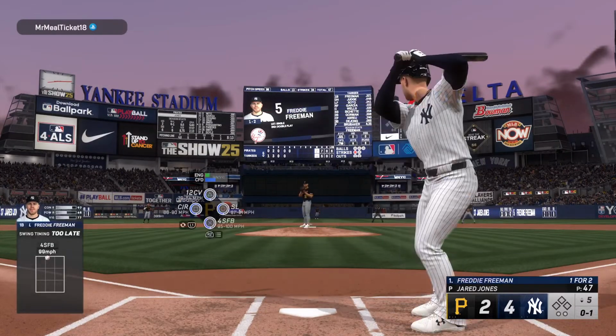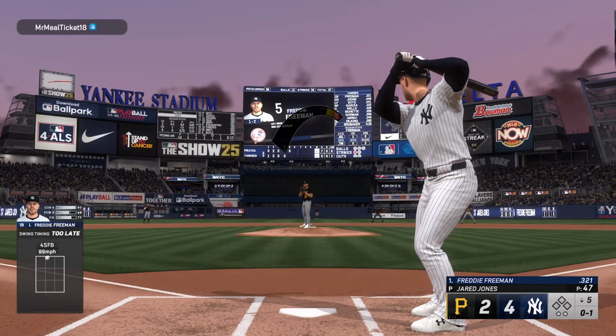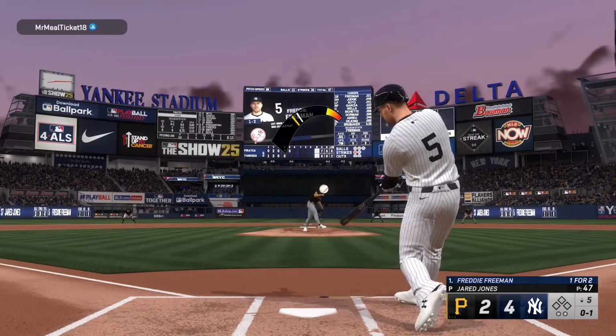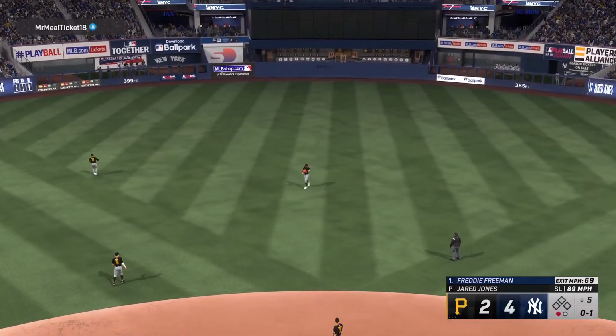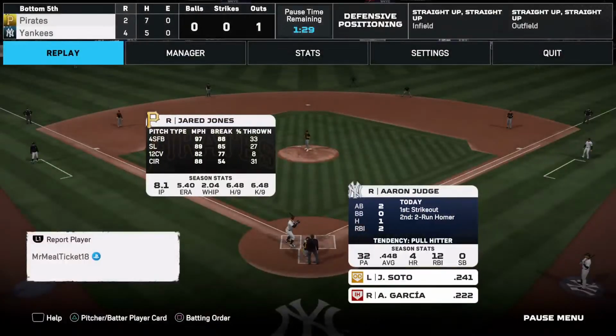Late with the swing there. Boom, that's cheddar, baby. 1 strike. That's towards center. Cruz heads towards it. And out number 1 on the grab. Here is Aaron Judge.